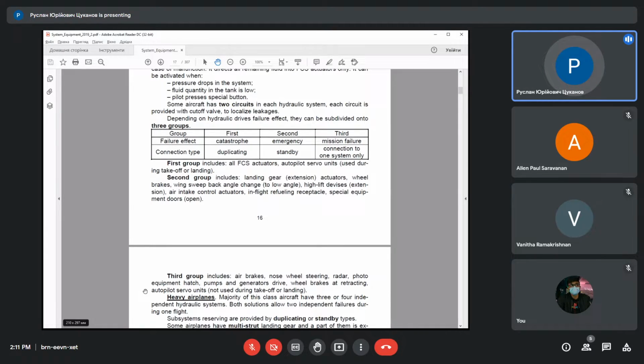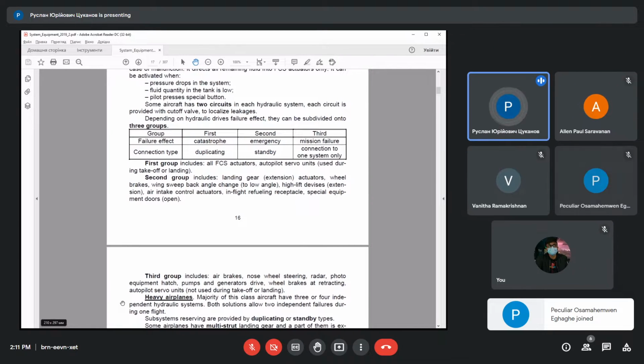I suppose quarantine will finish in some weeks, and I suppose we will have lab works normally without remote classes.